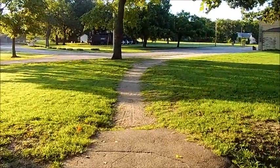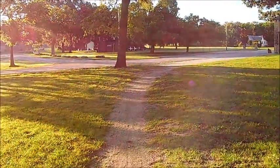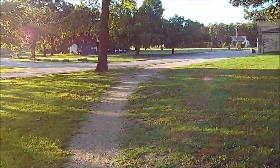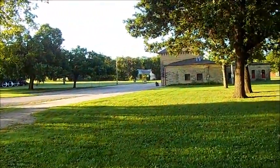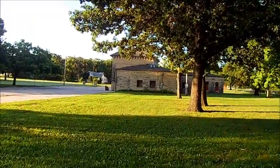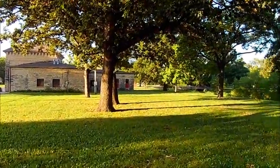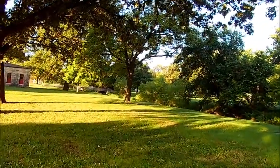Because normally when this festival's going on, there's a lot of people. I mean, they enjoy things like this. And I know I do too, and I miss it. I guess the only thing that we can hope for is that everything will go on next year.